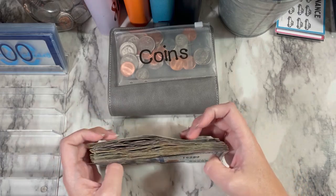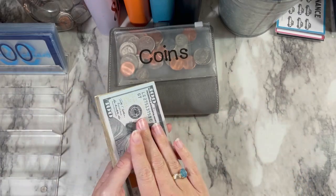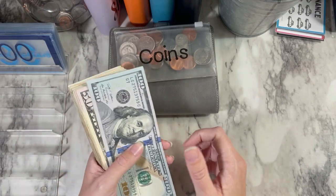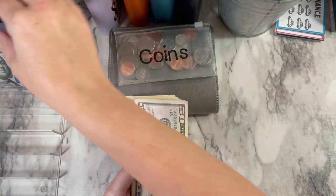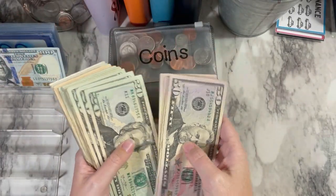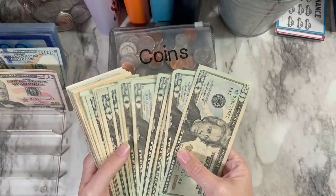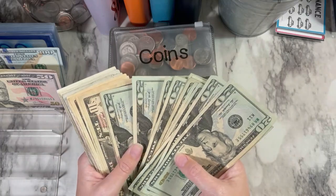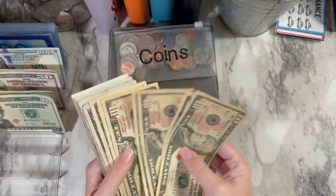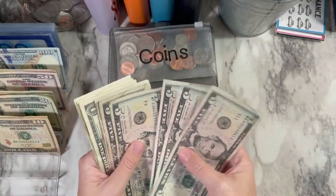All right, so here today we are doing a cash stuffing. So I have $1,023 here. So I'm just gonna go ahead and start putting it in the tray. And now in my budget with me video that I did previously, I did let you know that I am filming this on December 15th, and you probably will not be seeing this until the beginning of January. So just letting you know that.